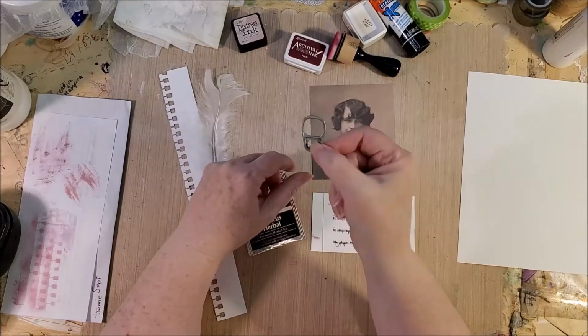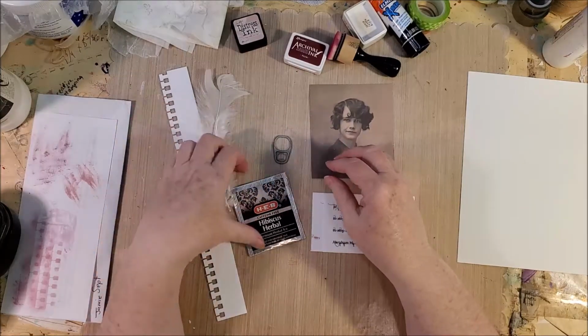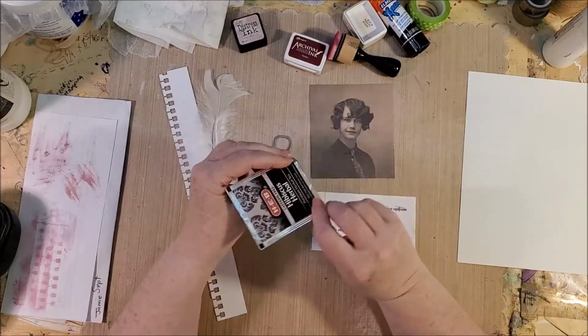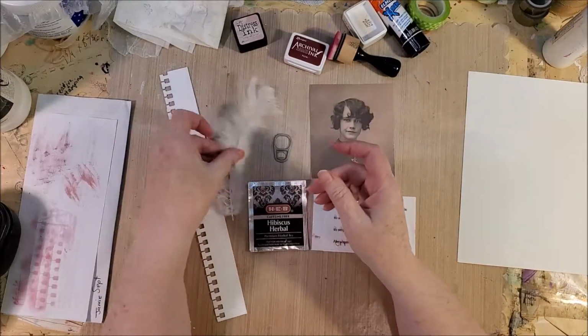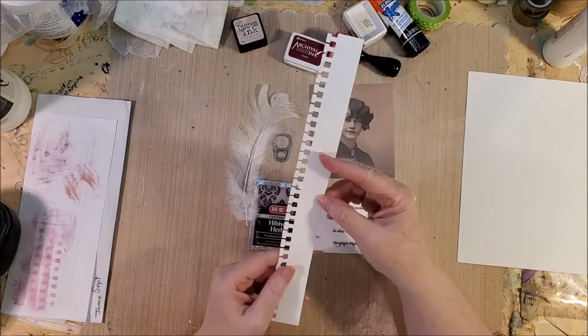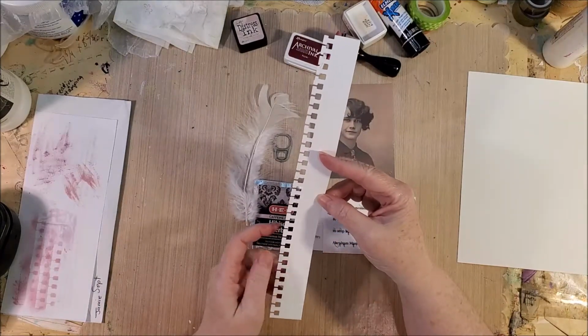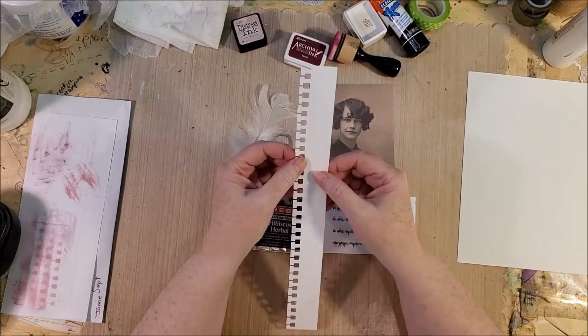A pop tab. Oh, actually it looks like a vegetable can tab. This tea bag, feather, and this fun piece of paper edge. You know, it's where the spiral binding goes.